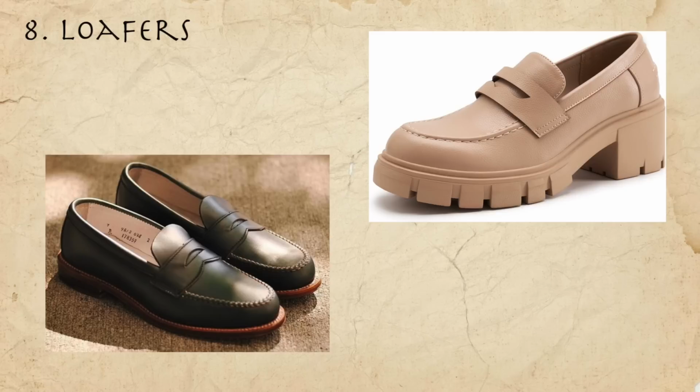Nowadays, loafers can be very different. They can be more chunky or more delicate. They can be with metal chain or without.